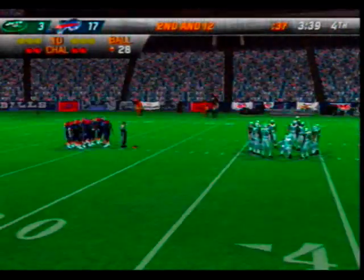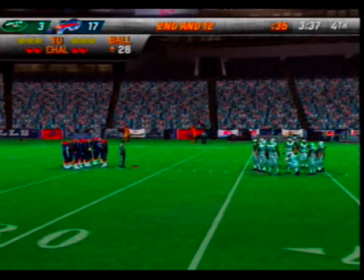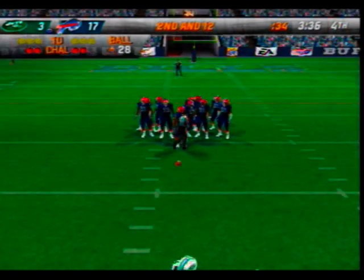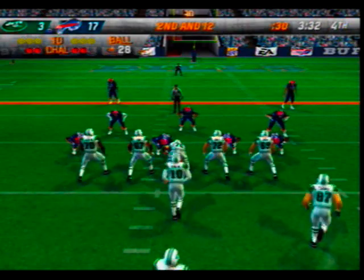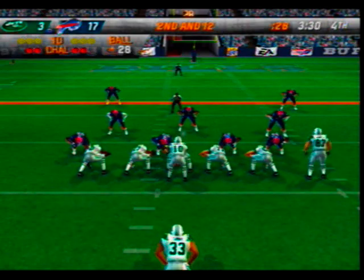He made a name for himself with plays like that. He's one of those guys that every defensive coordinator would love to have on his team. He's smart, he plays with good intensity, and he's a heck of a leader on and off the field.